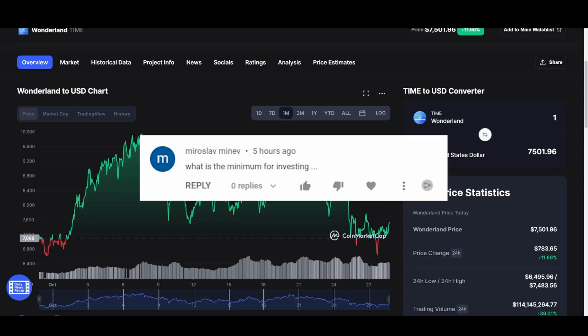What is the minimum for investing? There is no minimum, but depending on what you're investing on, there's gas and network fees in between the transactions. And if you're investing on things like Time Wonderland and Metaverse Pro, those are fairly inexpensive networks. So even the Matic Polygon network, if you do it correctly, I have tutorials on that as well. Now, if you're using something that's Ethereum based, it's going to be very expensive, a lot of gas fees. So I avoid Ethereum projects for that reason.